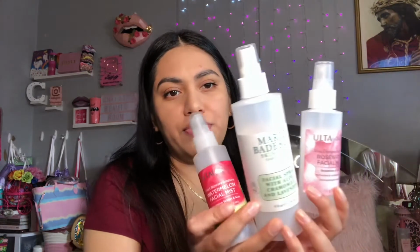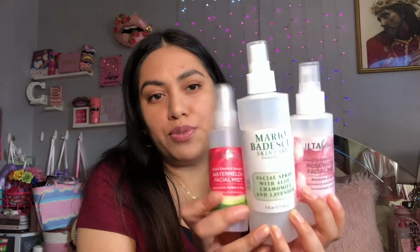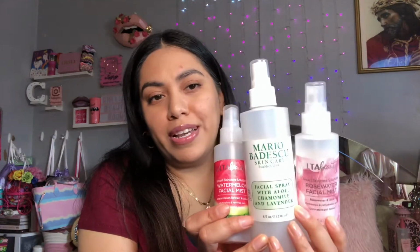Alright, so moving on to face products, and I've worked slowly on these, so that's why you're going to see more than one because I switch it up a little bit, but I have a couple opinions on them. So it's different facial sprays. As you can see, we have 2 Ulta ones, the watermelon and the rose water, and then the Mario Badescu one. So let's talk Mario Badescu first.